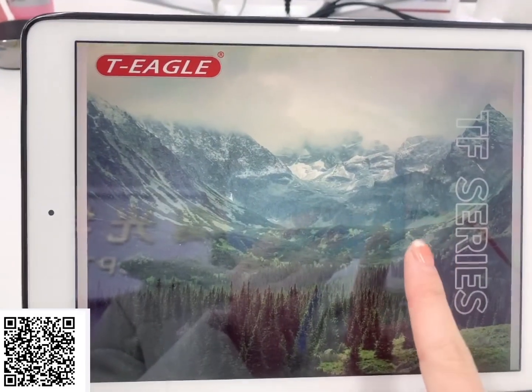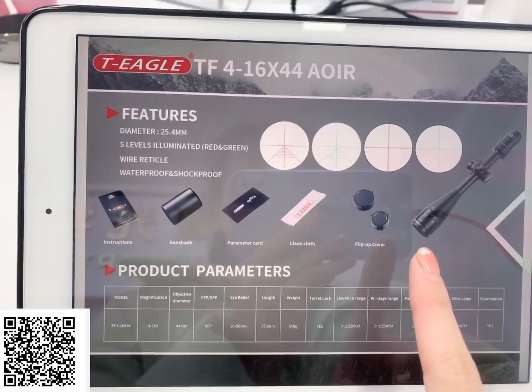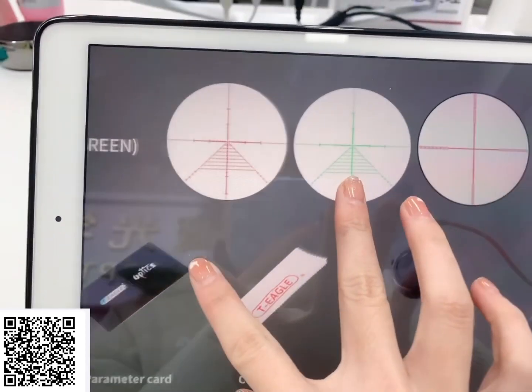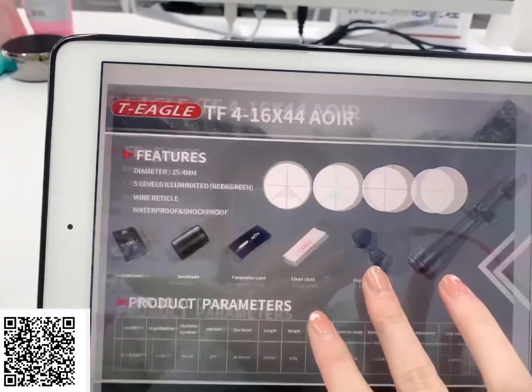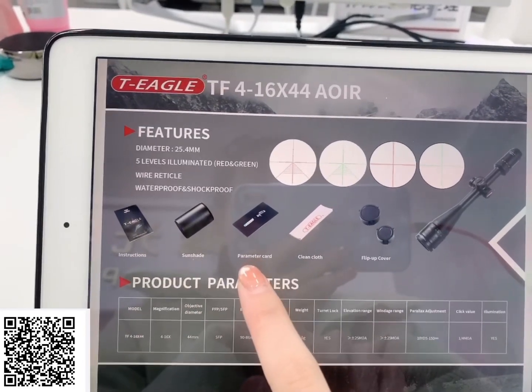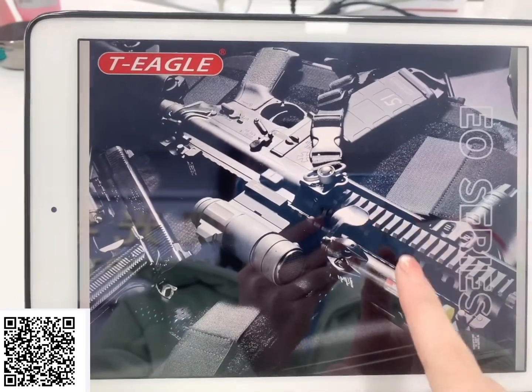And now the second is the TF series, TF 4 to 16 by 44 AOIR. There are two reticles for the scope. One is like this, and the other is the HK reticle. And there will be instructions, some shade, a parameter card, a cleaning cloth, and free covers.